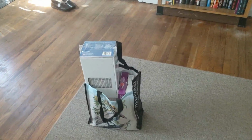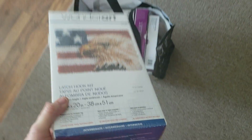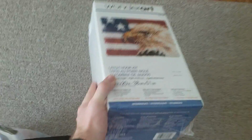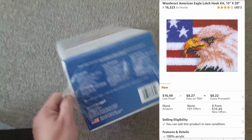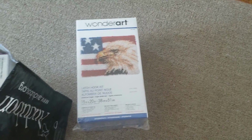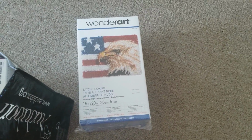Okay guys, we're back home. This is all that I got, and I actually don't think I got anything that was half off, any green tags, but we'll take a quick look. I know you saw most of it, not all of it, but we have this Wonder Art Eagle latch hook kit. I sell these all the time. Keep an eye out. They're usually in areas of thrift stores that I never go to. Maybe you do, but they're always in like the arts and crafts or near the pictures, and it's just in areas that I never look. But these can usually go for 15 to 20 bucks all day.